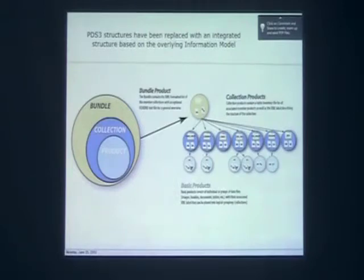It's a little graphic version of that. So we look at here, this kind of nested structure. Bundles are the big picture. Inside the bundles, we can have multiple different collections. And within each of those collections, you can have different sets of products pertaining to that particular subject. So it also mirrors what the directory structure will look like.